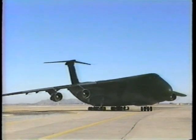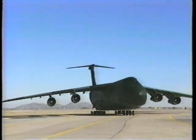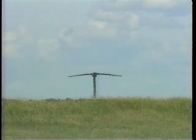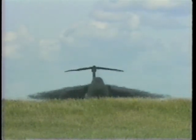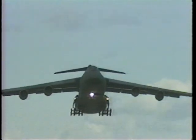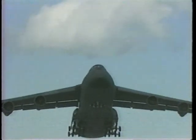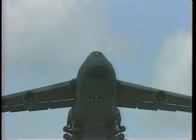A milestone has been reached for the C-5A. All of the huge transports are now equipped with upgraded wings. The $1.5 billion modification effort was approved by the Department of Defense in 1975, and work began in 1982. It is now being called one of the most successful programs of its kind in Air Force history.